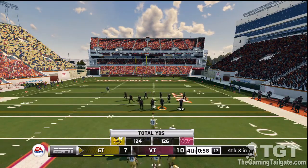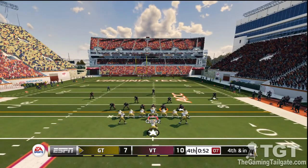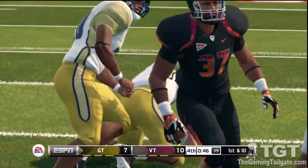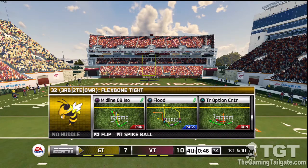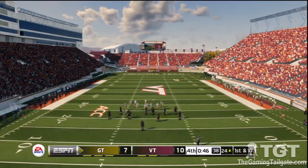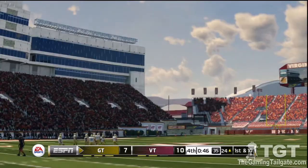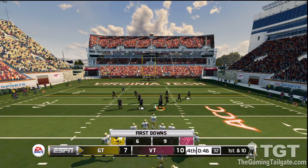So they're going to go for it here. We have less than a minute to go. Oklahoma. Tackle right around the 24-yard line. That's good for a gain of 10 yards. First down. Virginia Tech's going to take their first timeout of the half. First and 10. Ball on the 24.